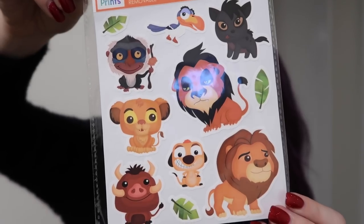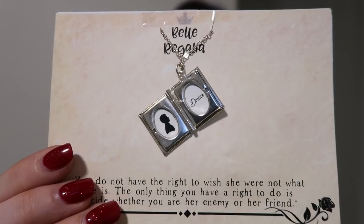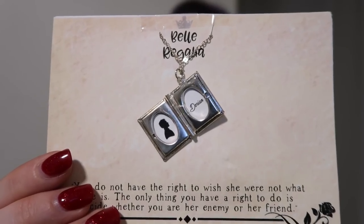So we have a really, really adorable set of the Lion King stickers, which is so cute. The illustrations for these guys are so adorable. Oh my god. We also have a locket from Belle Regalia. And when you open up the locket, on the inside, it has a little silhouette of a guy on this side. And on the other, it says Dorian, which is really cute.